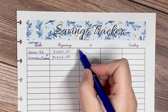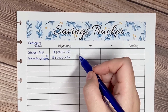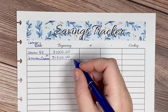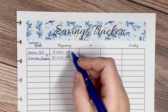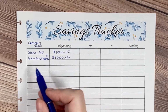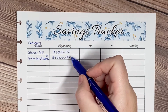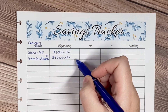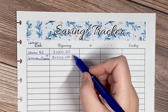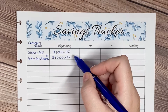They're the same. I don't really technically separate them. I just have them listed this way until I hit a certain threshold where I can just start combining the two together. And I'll probably do that when this 6 month hits $4,000. I will combine the $1,000 plus the $4,000, giving me $5,000. Then I'm going to move the emergency fund into a money market account.